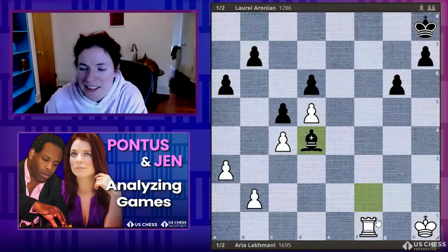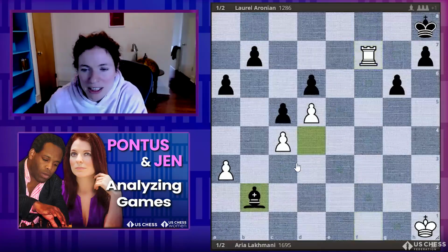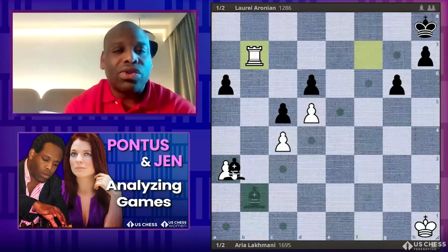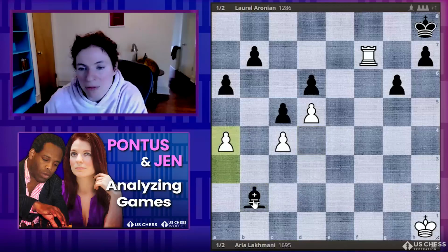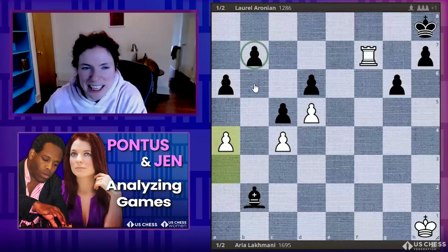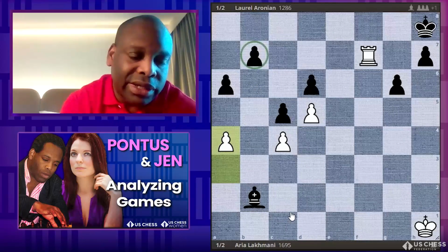Whereas I was a little worried in this line about what happens if you take here and then just start taking the pawn. No, you don't take this. You just go a4, for example. Okay, a4 is a really strong move. I see. Okay, so you're going to get it later. So this is the best line.